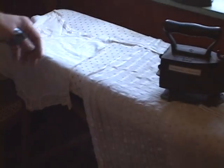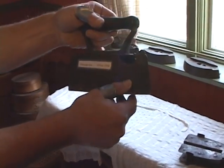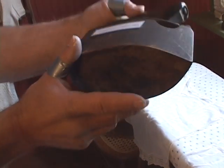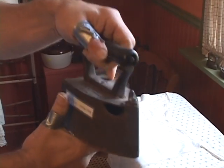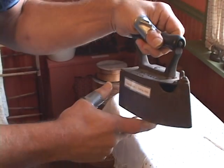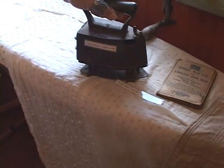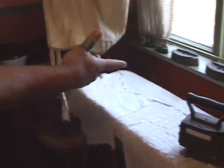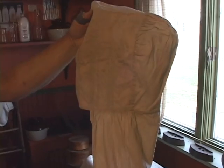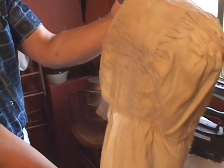And this would be where the ladies did some of their ironing here. This is an old charcoal iron. It's very heavy. You'd put your charcoal in here to heat up the iron, and then you could empty it out the back here. But I'd say this weighs a good 5 or 6 pounds without anything in it, and it was quite an arduous task. This would be one of the things you might iron, one of your old bonnets or hats that the ladies would wear. I don't see the ladies today wearing something like this.